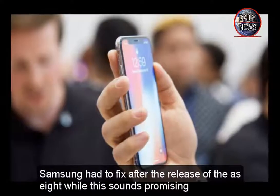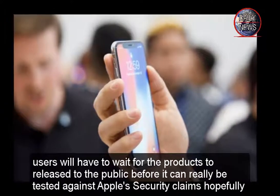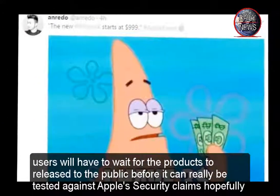While this sounds promising, users will have to wait for the product to release to the public before it can really be tested against Apple's security claims. Hopefully it does live up.